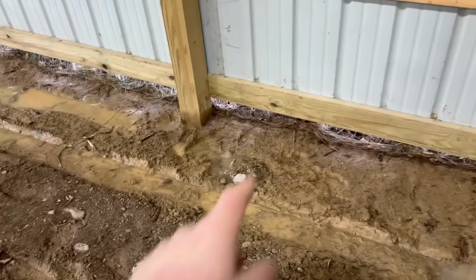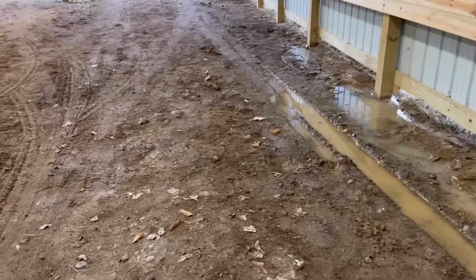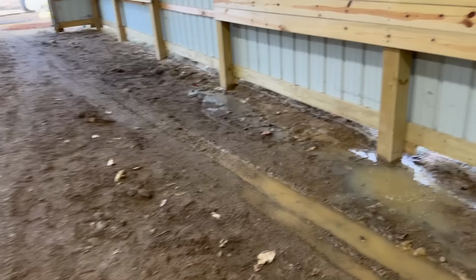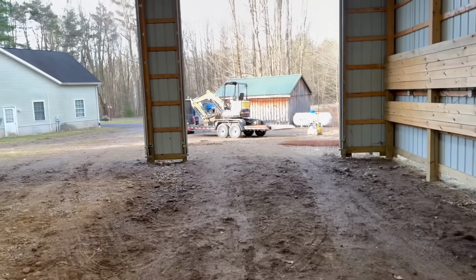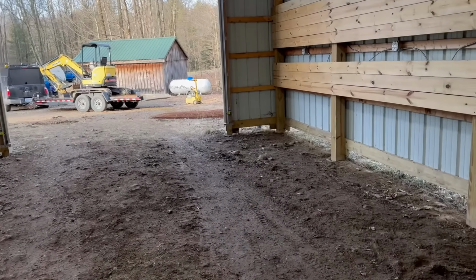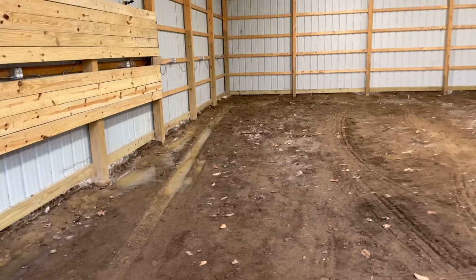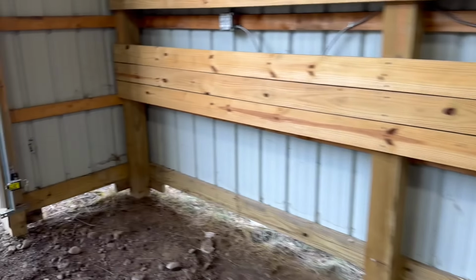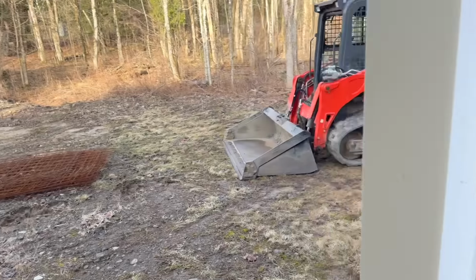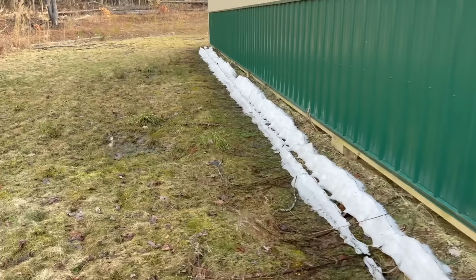This whole thing's got to come up to the bottom of that skirt board. So it does have to be filled in, but I think we need to get this water out of here. So I got an excavator that's gonna bring some stone, and I got the Yanmar Mini here, and I got Kevin the Kubota. So we're gonna figure out how we're gonna get this water out of here. We're gonna definitely put some stone in there. We may have to put a pipe in there, or at least a pipe around the outside of this building eventually, because out here you can see there's still a little snow.